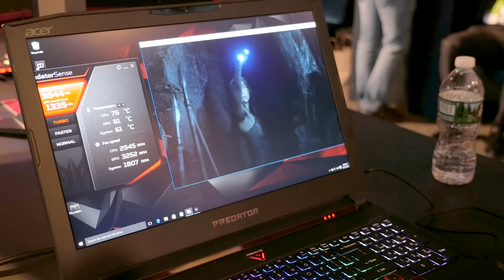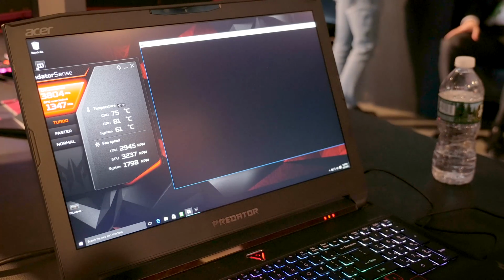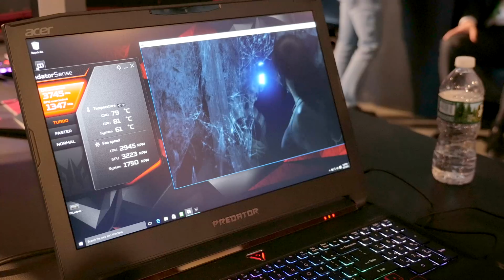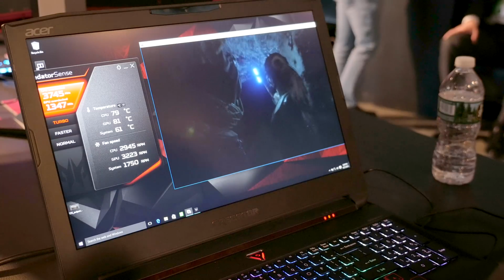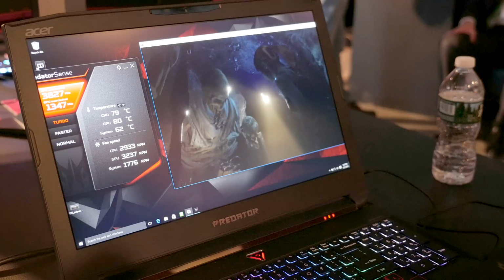So I put Rise of the Tomb Raider into a windowed mode and put it up to the full maximum settings, and then launched their Predator Sense software so that I could monitor the CPU, GPU, and system temperature, as well as our CPU and GPU clock speeds. If you are seeing here, you can see the GPU clock is fluctuating between around 1320 to 1340 now.